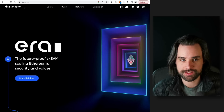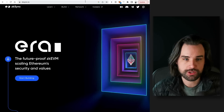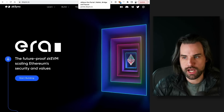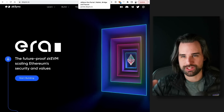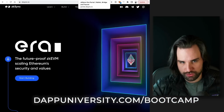So basically, if you go to zksync.io, that's the website for ZK Sync. If you go to this network tab, you can see a bridge here. So what is a bridge? A bridge is a thing that connects 2 blockchains together in a decentralized way, or layer 2 scaling solutions. I'm calling a layer 2 scaling solution basically like a blockchain. It kind of works the same interface. You connect your MetaMask to it. You use crypto on it, all that type of stuff.